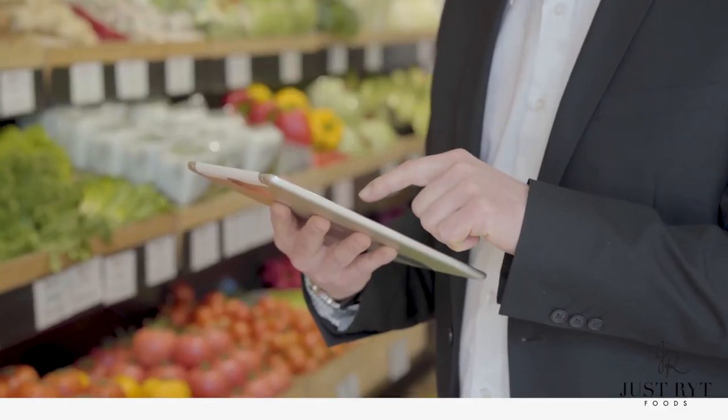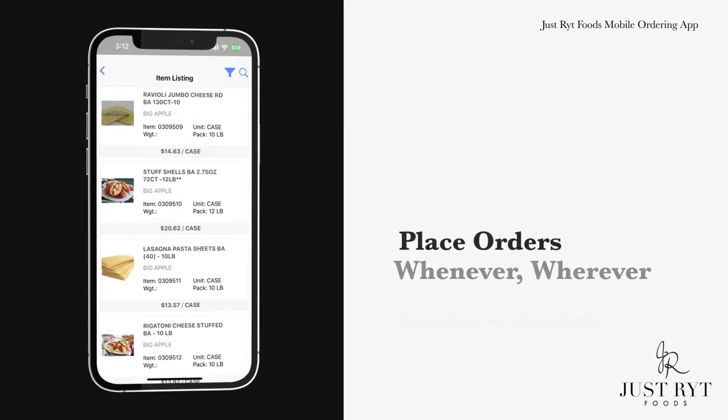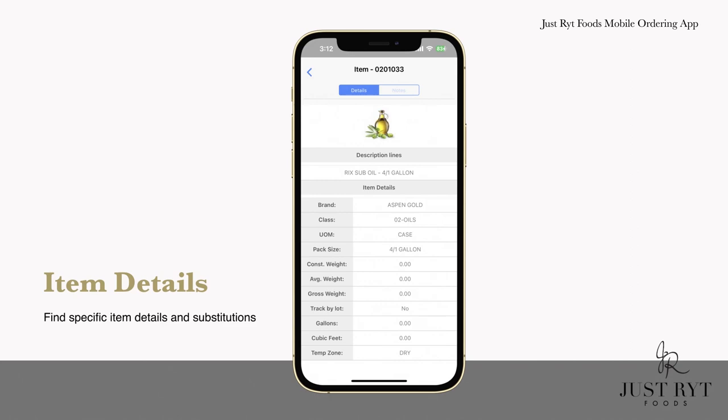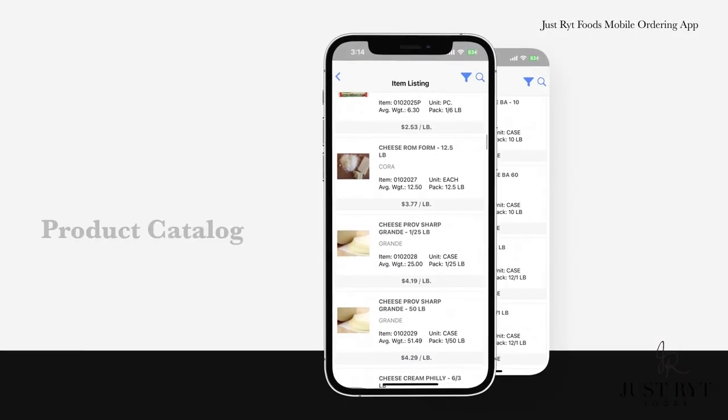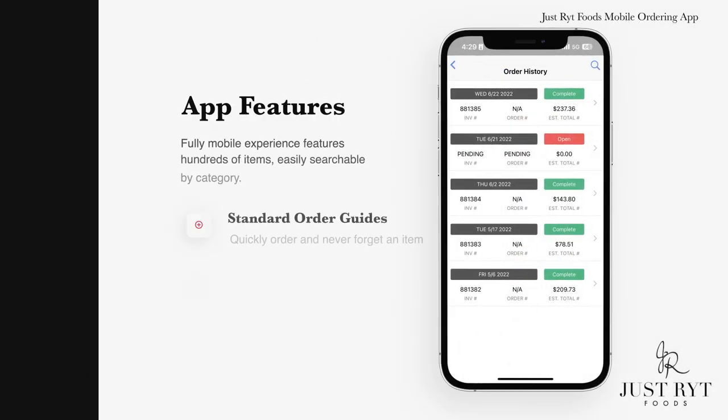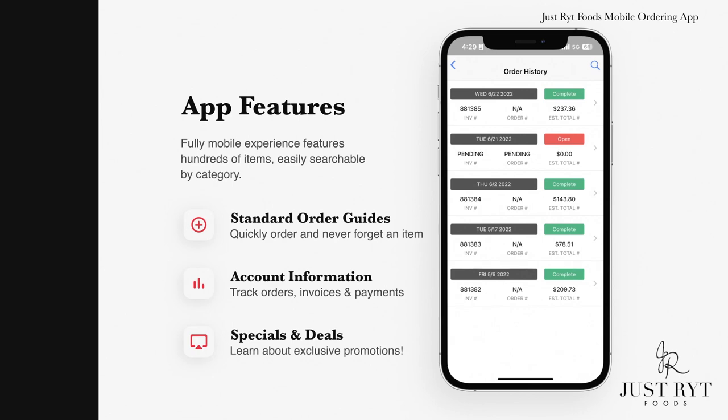Introducing Just Right Foods' online ordering app. Our fully mobile ordering experience features hundreds of items easily searchable by category. Scroll through to see pack size, brands, and images of each item. We'll even help you track your purchase history and introduce you to new items.